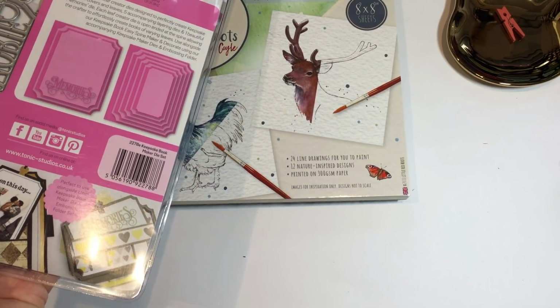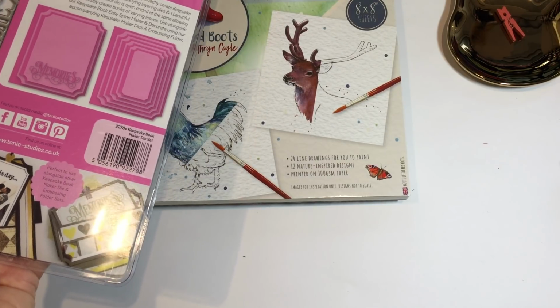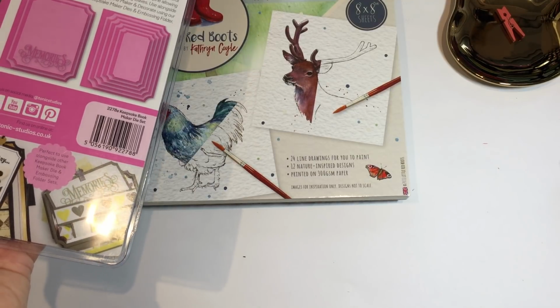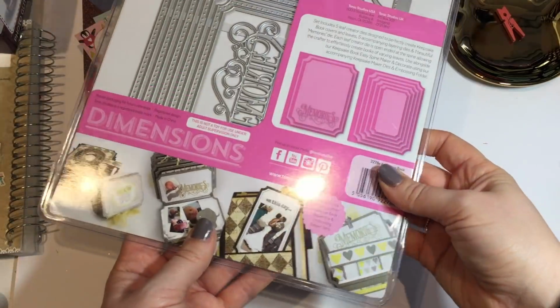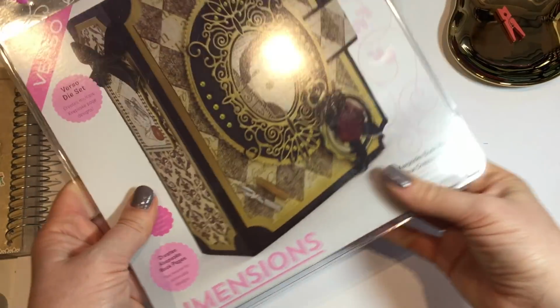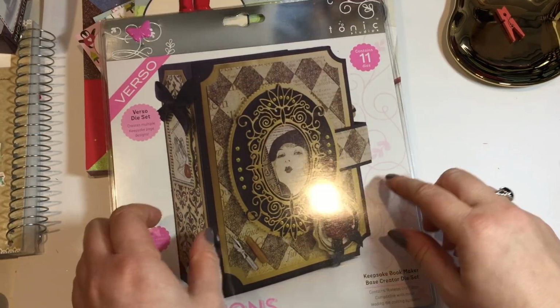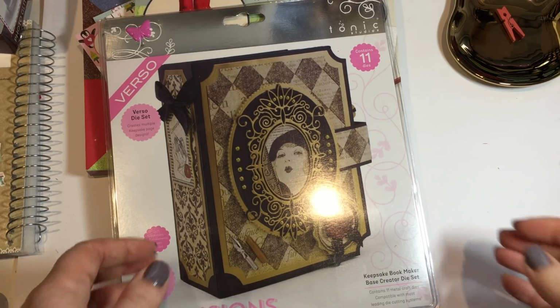I don't even know where that die is, which is always quite worrying, isn't it? But I'd wanted this one for a while, and I did point that out to my partner as well, because it makes the shape sides to it, and I didn't have that one. I've just got the one that makes the base bit, which I was quickly flicking through to see if I could locate it, but who knows what I've done with that die?